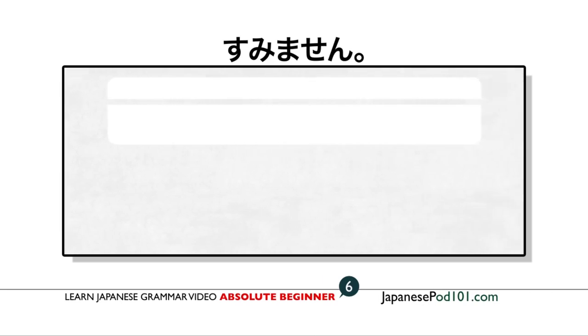Okay, in this lesson, you'll learn how to say excuse me and I'm sorry. The best part is, you only have to learn one phrase for both. That's right. There is one phrase that covers both of these meanings. That makes it easy. And that word is すみません. Sumimasen. One time slowly. すみません。 And one more time regular speed. すみません。 So this sumimasen has two meanings. Excuse me and I'm sorry.